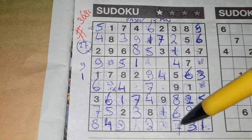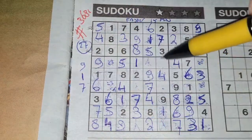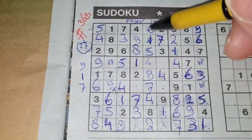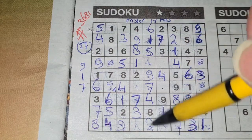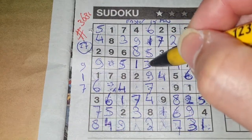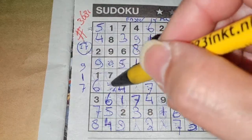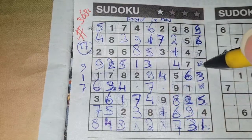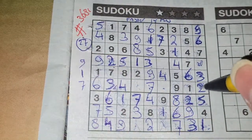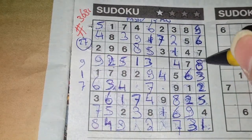I can see digit number 3, number 7. 1 box left in this middle column for the number 1, 2, 3 is missing. Now we have a 3 there. So this box can't be 3 anymore. That box should be a 3 and this box should be a 2. Now we have a 2 there. So this box can't be 2 anymore. That box should be a 2. This box should be an 8.